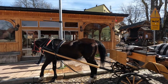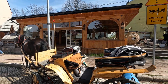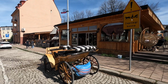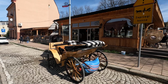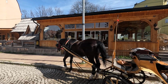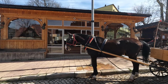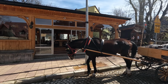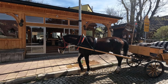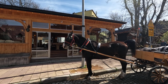You would have just had a horse waiting for their owners and just being outside. I think this horse is a bit edgy or a bit impatient or ready to go, because he's just making these movements to indicate something. Probably bored.